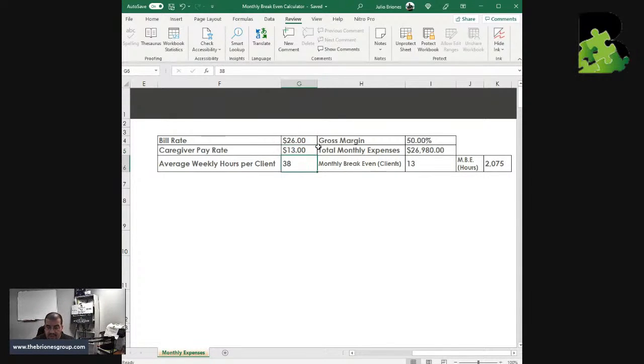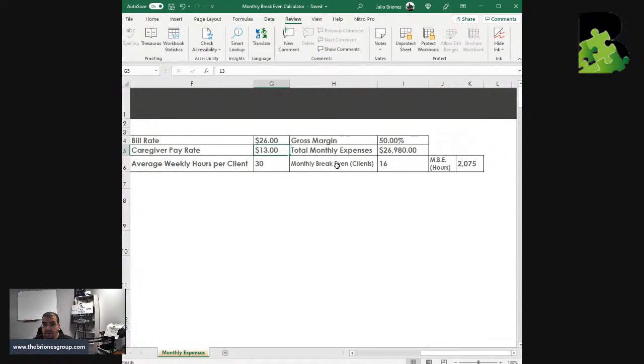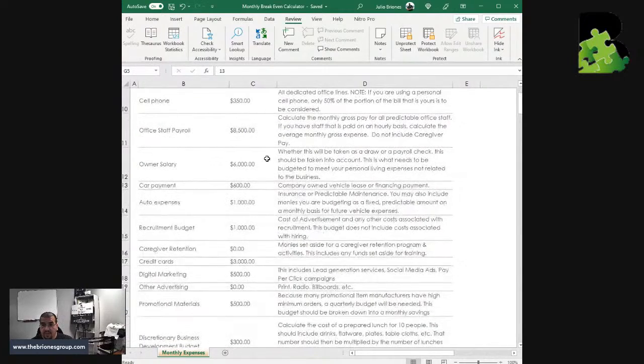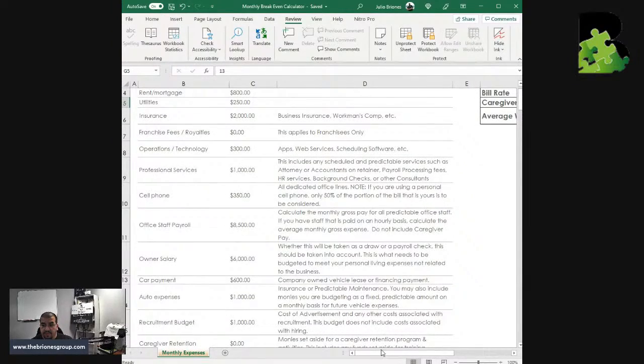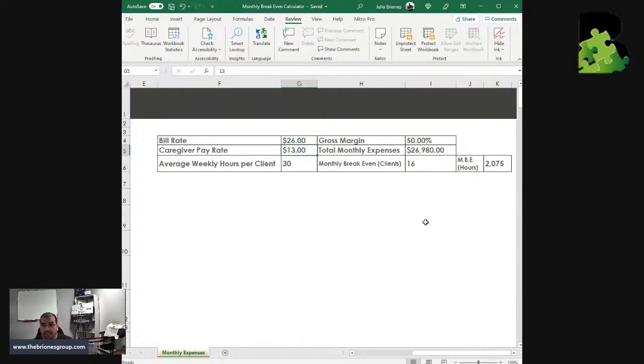So let's say your average client is getting 30 hours a week. Based on this, we have a 50% gross margin, but our total monthly expenses are $26,980 based on the example we gave here: owner's salary, office payroll, everything here. That means in order for you to break even on a month-to-month basis at 30 hours a week, you need 16 clients, or 2,075 hours, to break even on a $26,980 monthly expense.